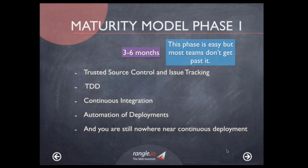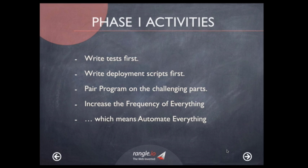You can automate deployments, but even if you get through all this, you're still really nowhere near continuous deployment, because we're talking about largely techniques here. We haven't really talked about how effective these things have been. You have continuous integration, and your Jenkins server catches on fire. Everyone ignores it every time someone does a commit, and obviously it's not really doing a lot for you at that point. But it does enable continuous improvement.